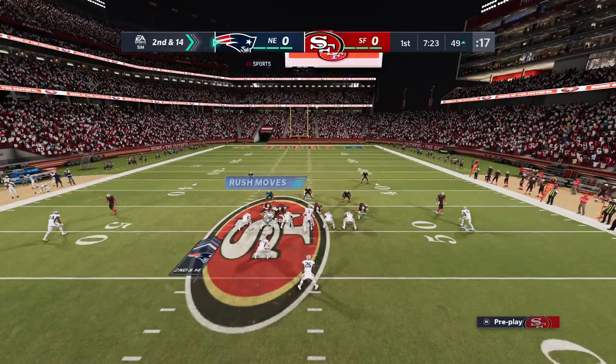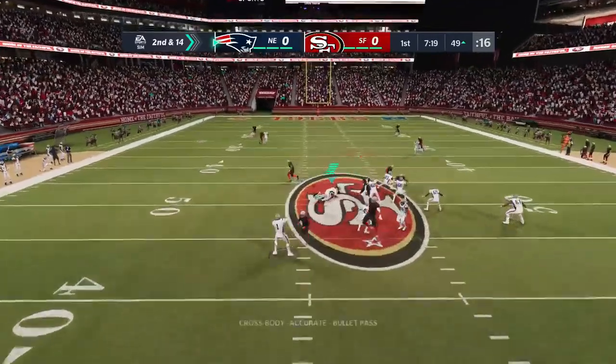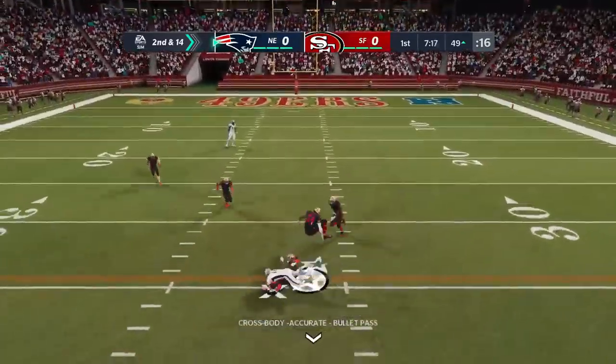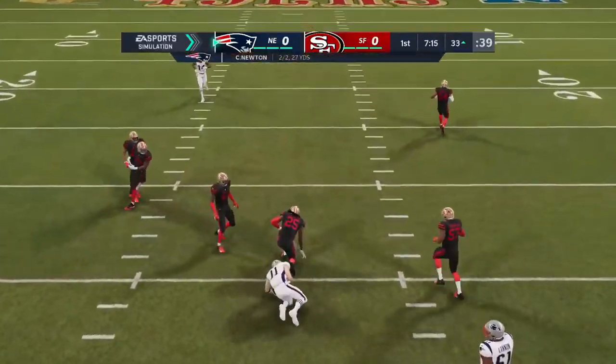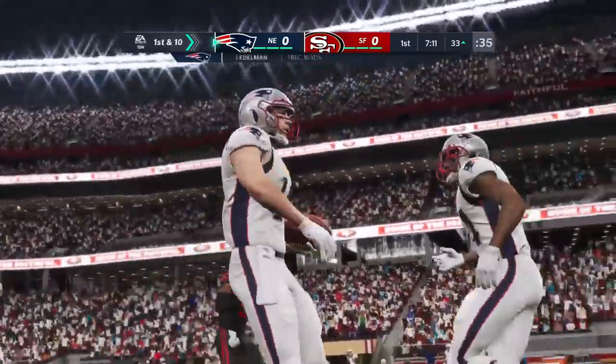Taken down back at the 49-yard line. Throwing on second and 14. Newton. They'll tussle for it, and this is going to be caught. 16 yards, a first down.